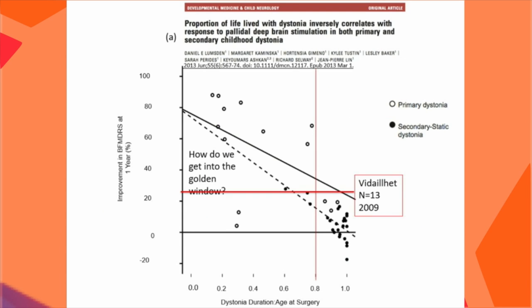Now, this is a slightly contested idea that the proportion of your life lived with dystonia influences the liability to improve from neuromodulation. And what we have here is, on the horizontal scale, up to 1 means 100% of your life has been lived with dystonia. 0.4 is 40% of your life, and so forth. And the open circles are the children with genetic or idiopathic dystonia, who seem to do quite well when it comes to improvements on the dystonia scales. And in black are the children with CP and early onset dystonias, who seem to do badly.